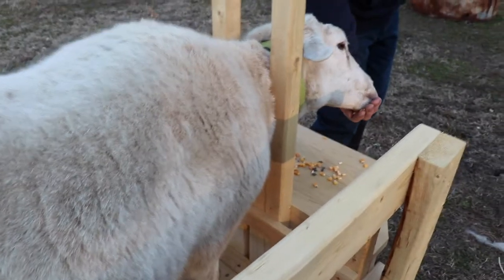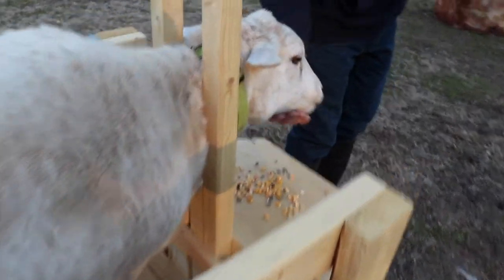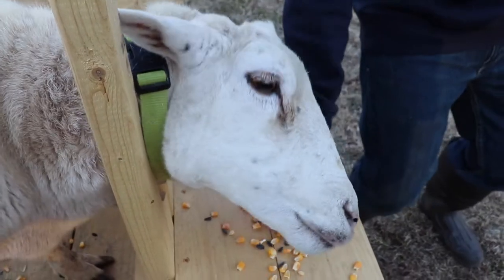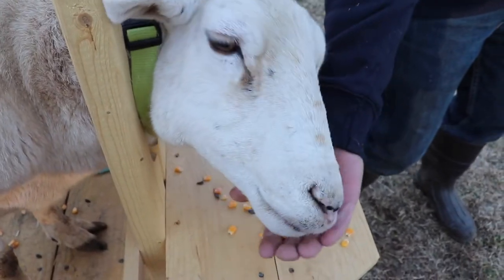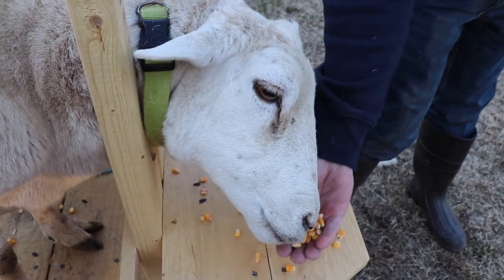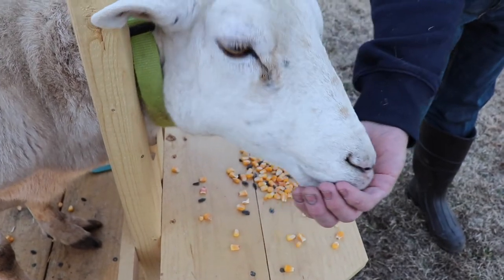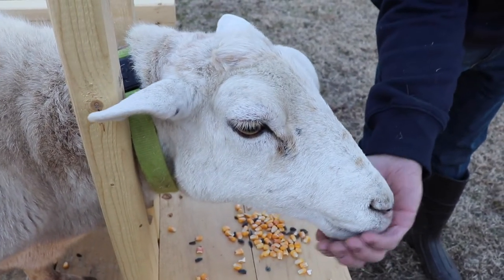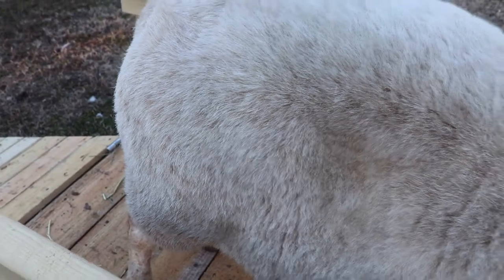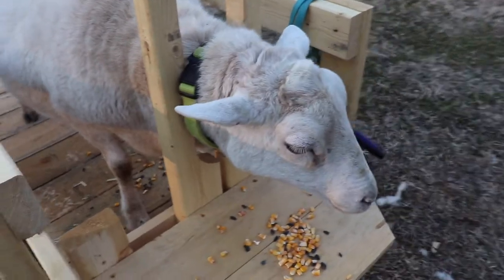Does she eat any corn yet? Mm, yeah, see, it tastes good, huh? Yeah, look, it's right here. Just corn. She's like, no, I won't take it. You can't make me.